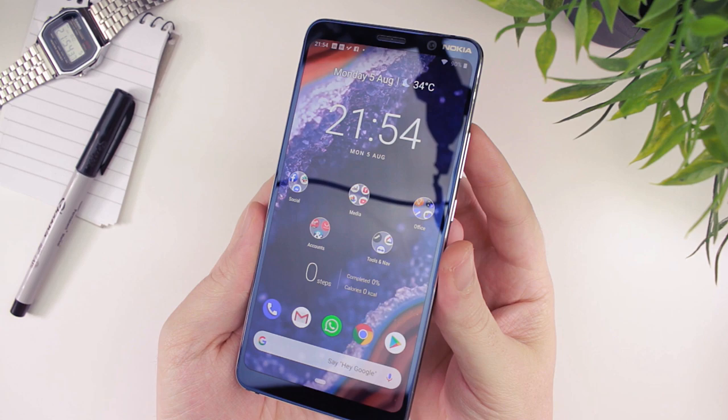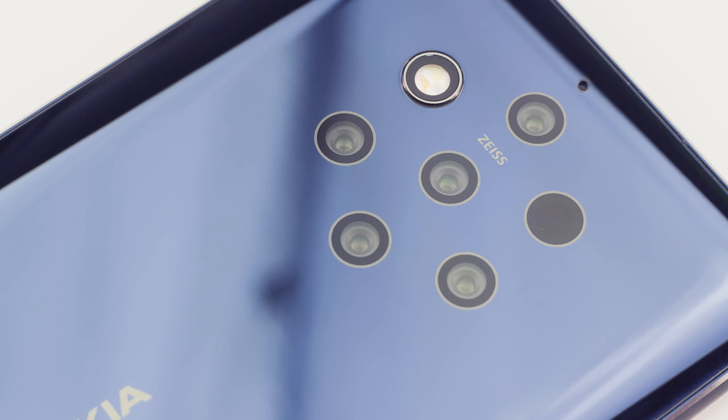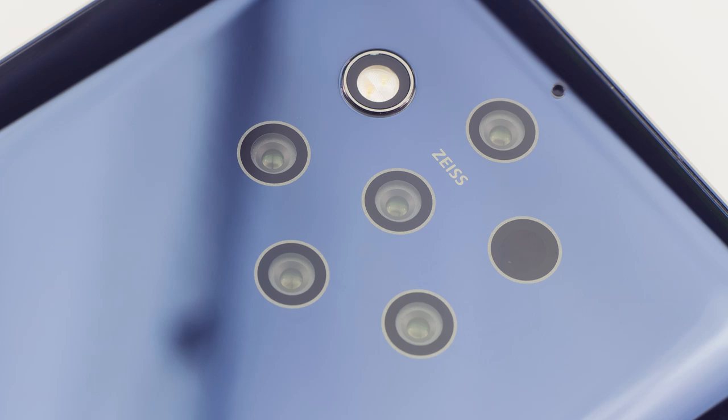Okay, so we've dealt with the five cameras, but if we look on the back, we can see a total of seven objects. Obviously, one of them is the flash, but the other is what's called a time of flight sensor, or TOF for short.